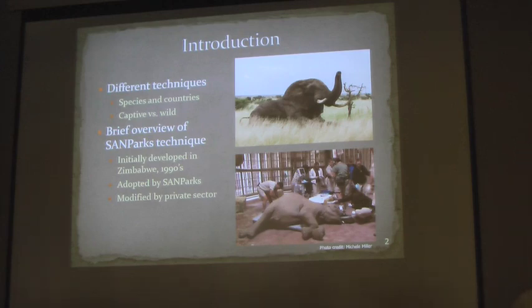So I thought it might just be of use to everyone just to see how we do it here in Southern Africa. It's not a new technique, it's a technique that's been around for some time, but I thought because we have quite a mixed audience that people would be really interested just to see it for comparison's sake.